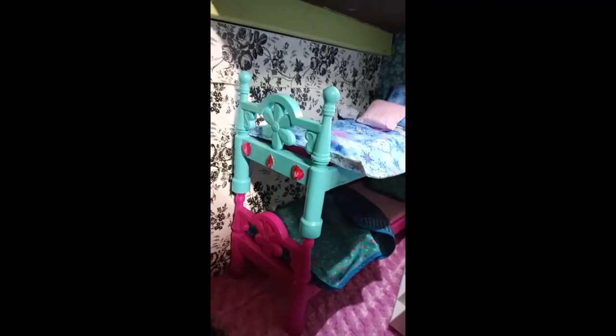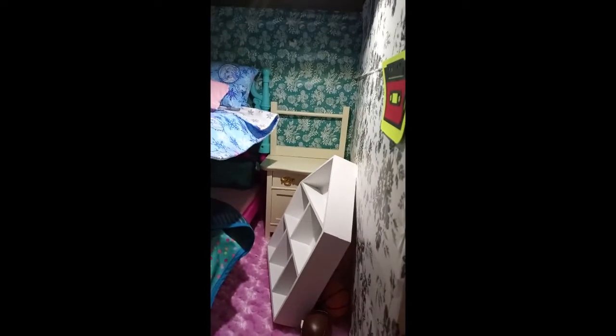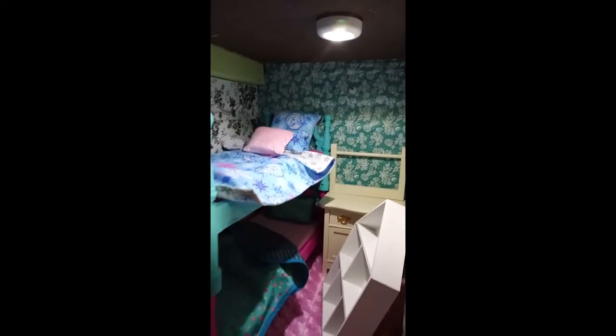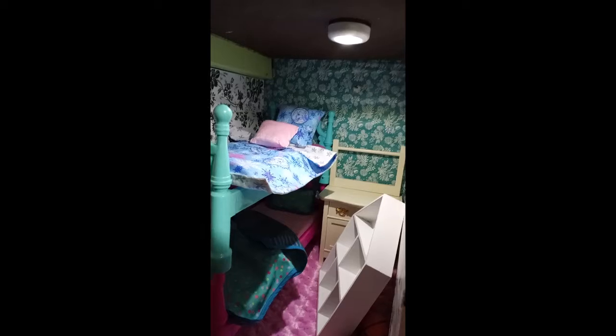Back here, this is going to end up being Jin and Maylin's bedroom. They're going to share a bedroom. And I have done almost nothing in here yet. I have a few walls that don't match anything, flooring that's really pink. So this room's going to get a complete makeover. I just haven't gotten that far yet.